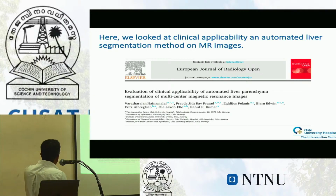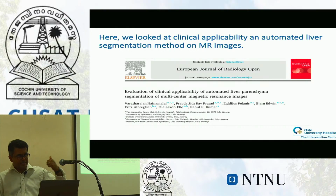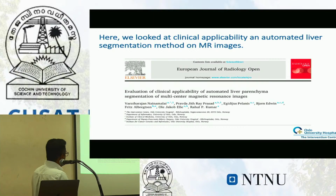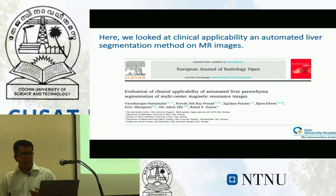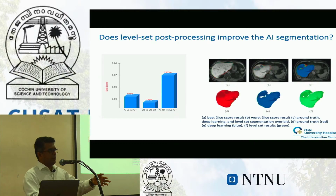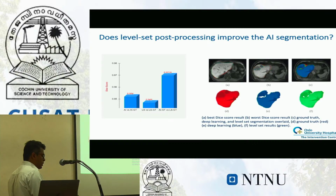Another work is on automating liver segmentation. Earlier I talked about CT, but we now looked into more MR images. We luckily had some MR images available at the hospital through the COMET project, and we utilized that for this study. One of the main things we looked at was post-processing with level set, because when we looked at other papers, they would use liver segmentation and, at the end, apply post-processing with level set. How well could you actually do that?